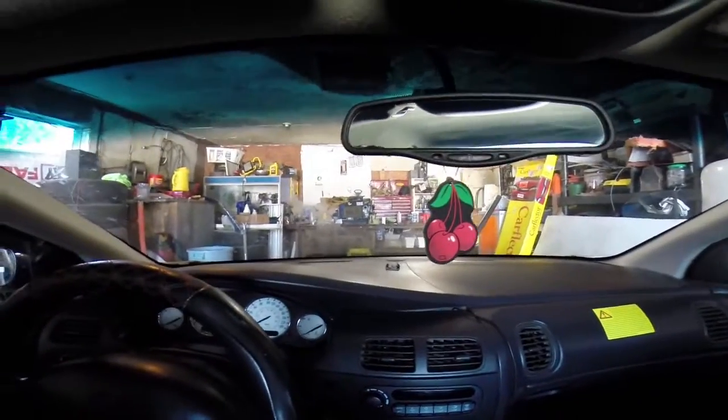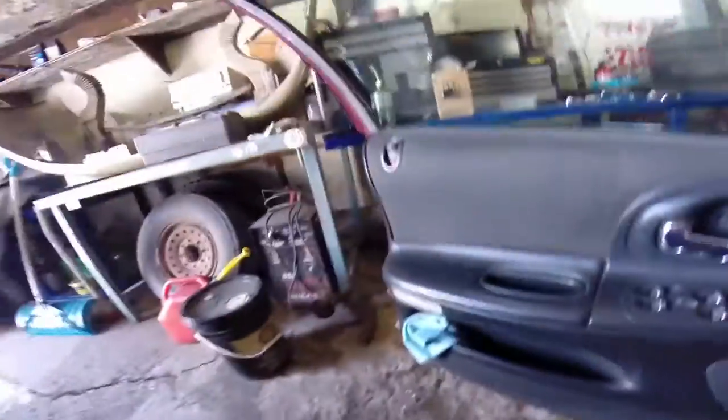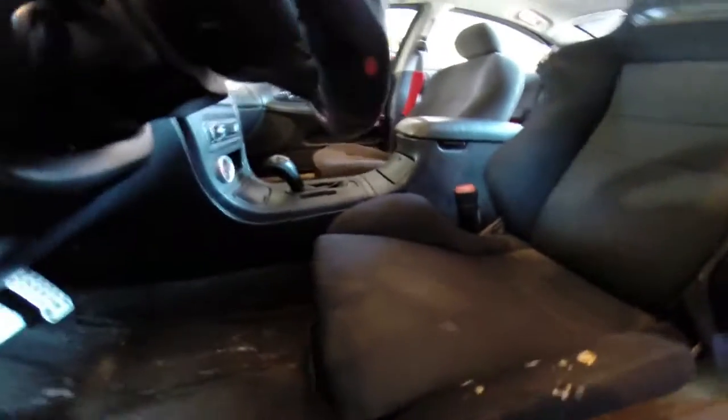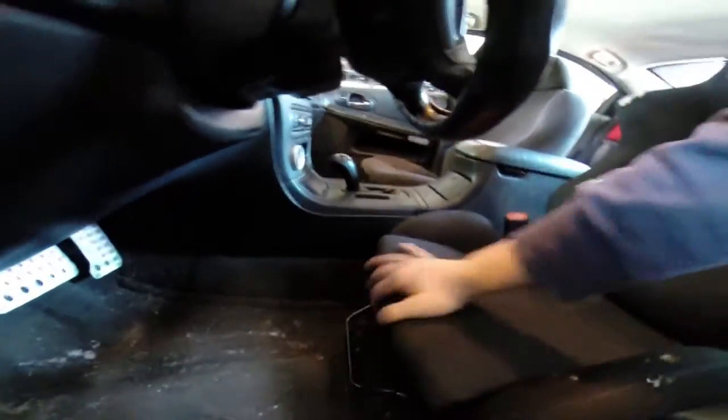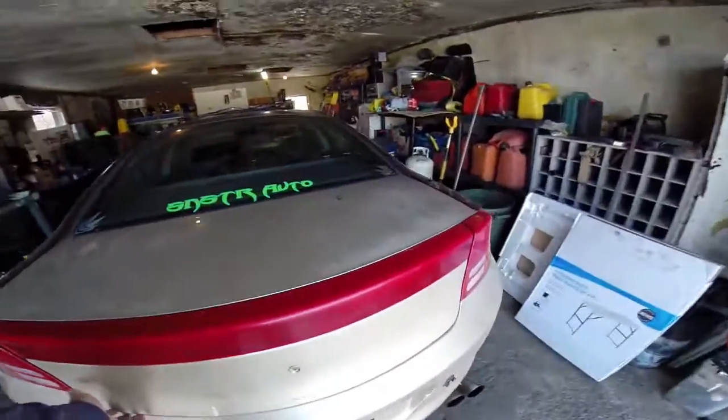Auto dimming mirror. If we step out, we'll go to the back. Other interior items include the Recaro seat, still functional, still reclines, and it moves, but it's hard to do with one hand. I gotta fix that. If we go to the back, a little bit of body damage work that needs to be looked after.